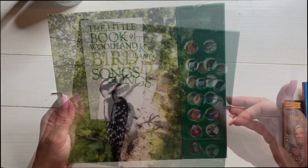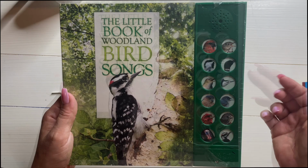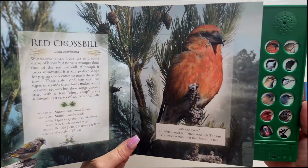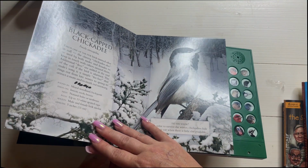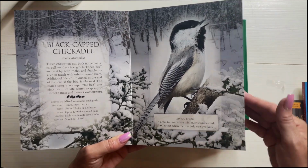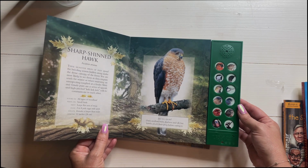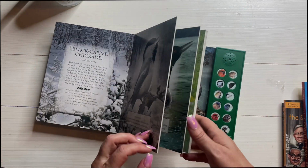Now these are woodland birds. Here's the great horned owl, I think. Or no, that's the barn owl. I'm not sure what this one is. Maybe a vulture or a turkey of some kind. Okay, turkey. But these are great. We have red crossbill, hermit thrush. The other one we had was a little more like cardinal, blue jay, robin, or a crow, things like that. These are a little more advanced birds. Red-eyed vireo, I'm not sure. Sharp-shinned hawk. Wow, that's kind of cool. So again, so excited to incorporate this.